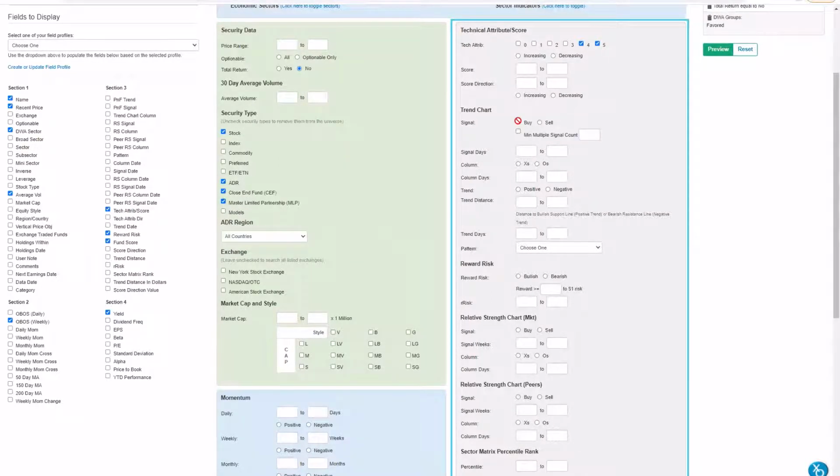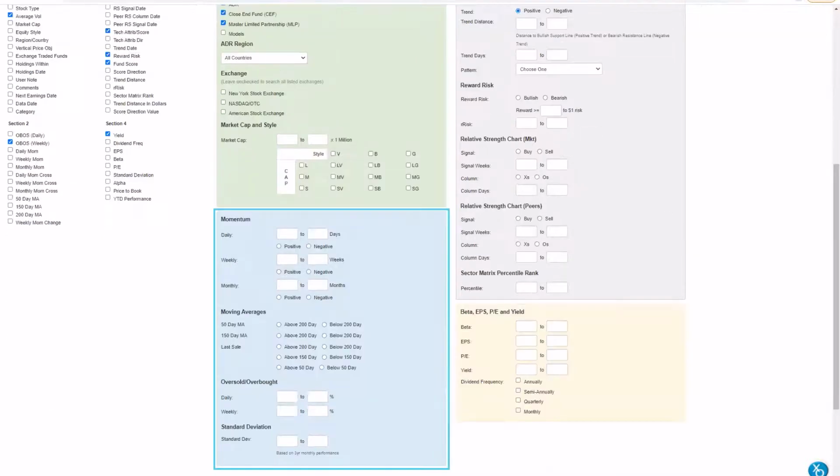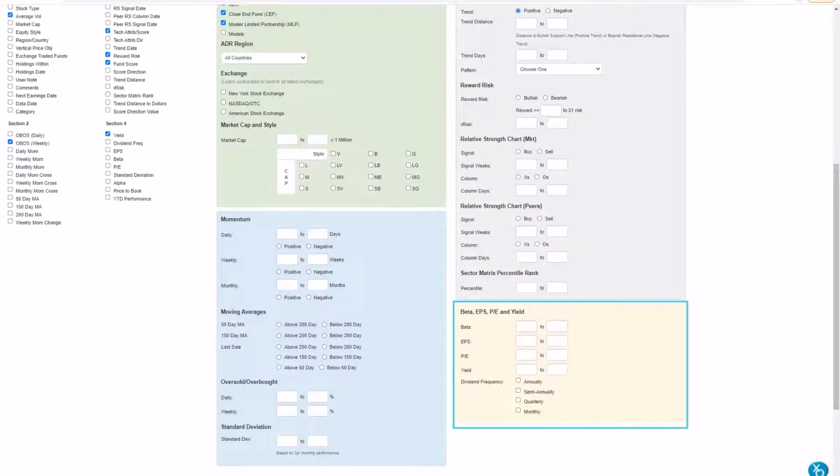whether it is currently on a buy signal on its chart, and whether it's in a positive trend, among others. The lower blue section of filters contains many of our secondary technical measures used for mean reversion and timing of entering and exiting positions. Finally, the yellow section contains limited fundamental data, allowing you to filter by things such as earnings per share, price per earnings, or to look for high yield stocks.